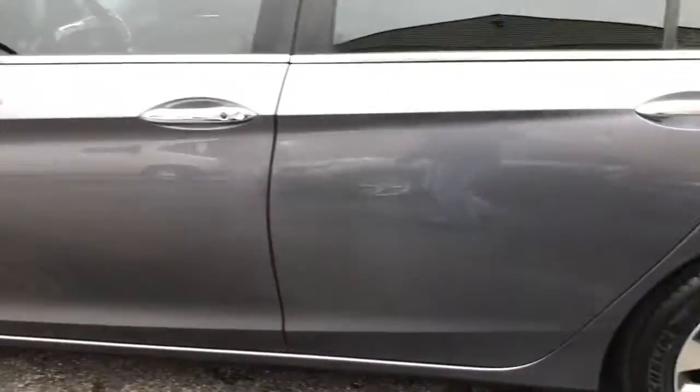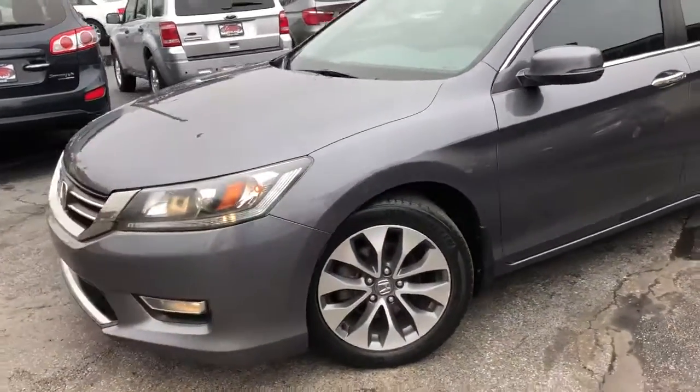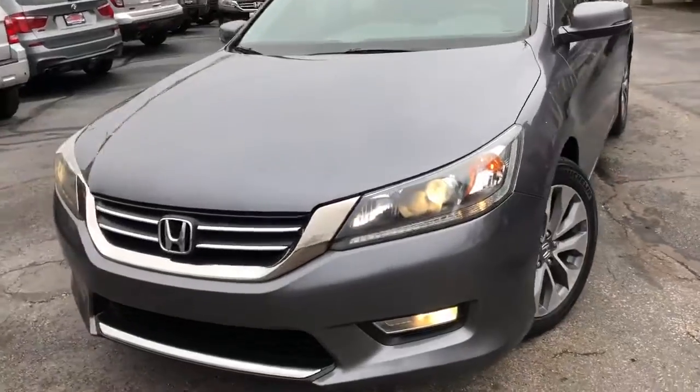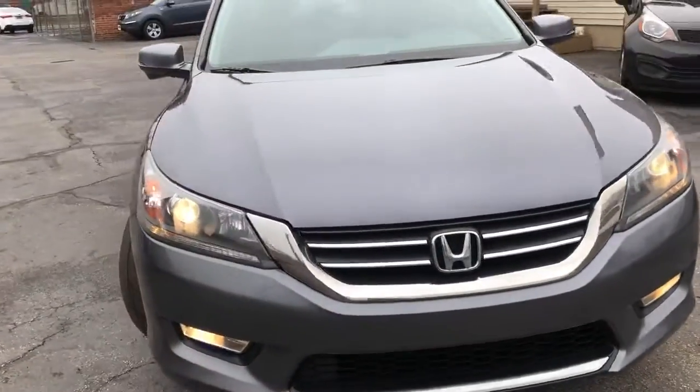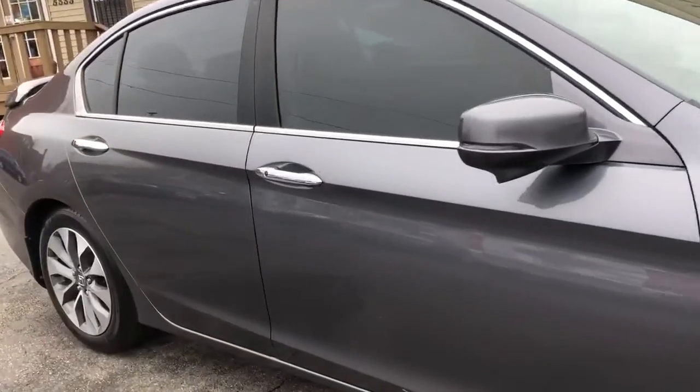Real nice piece, folks. I got the opportunity to drive this one to Pennsylvania last week, and I'm going to tell you, she drives phenomenal and gives you nice gas mileage. Just unbelievable how well these cars drive. Let's check it out again.